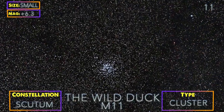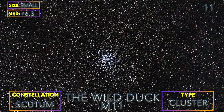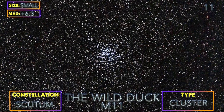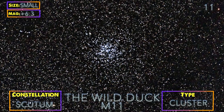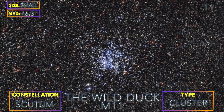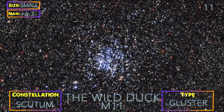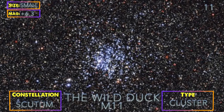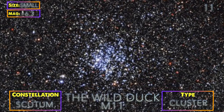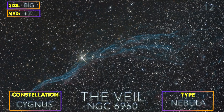M11, the Wild Duck Cluster, got its name because the brightest stars form a triangle, which resembles a flying flock of ducks. It is one of the most compact and richest clusters out there, with 2,900 stars. Make sure your tracking and guiding are perfect for this target, as with any cluster, or you will end up with a blurry mess.